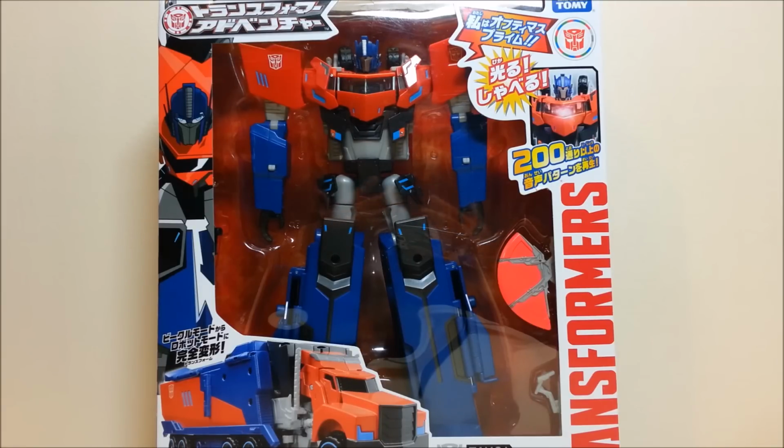It's approximately a leader class figure. I was actually expecting kind of like a Voyager, so I was pleasantly surprised to see that it's more of a leader class size. So I would expect something like this to come out in the States for about $40, if it gets a U.S. release, we will see. Taking a quick look at the box.